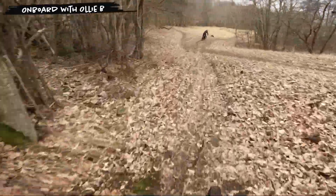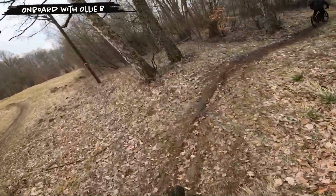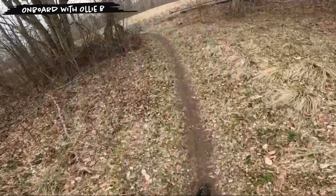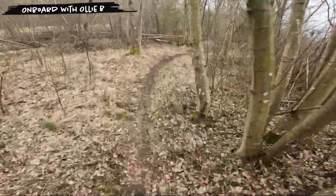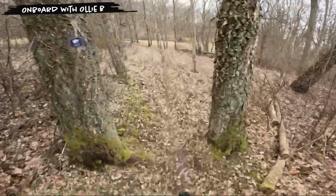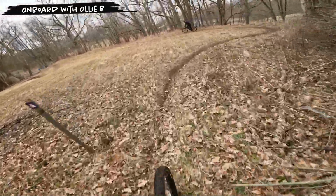A bit sketchy with the leaves. And then instead of going into that same finish there, you do a big drift because you thought you were going into the same finish. Sorry, Amber. And yeah, you cut into this track. Not so much support on these corners. I think they're going to be constantly a little bit moist.